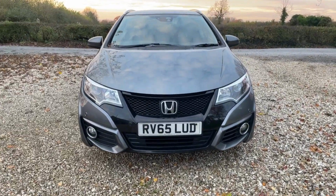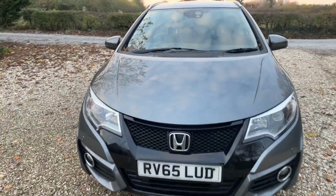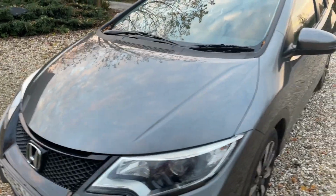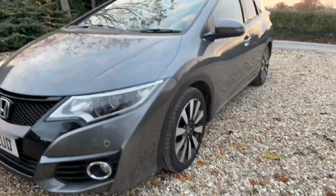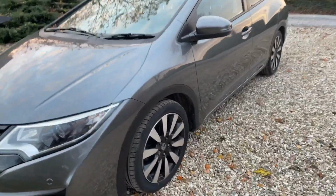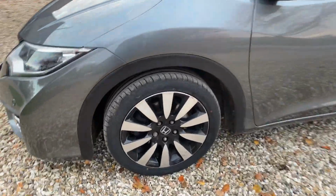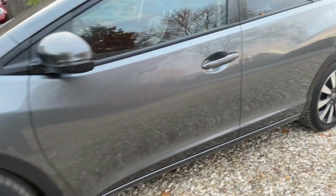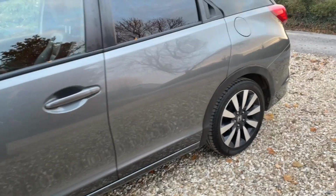Front of the car, lights and lenses are clear, intact, no cracks or condensation there. Bonnet exceptionally clean for the age and mileage of the car. Near side of the vehicle, absolutely lovely in the panels in terms of indentations. I can't see anything obvious on there at all. Near side front alloy, really good. Just had a brand new set of front tyres fitted to the car as well, by the way.